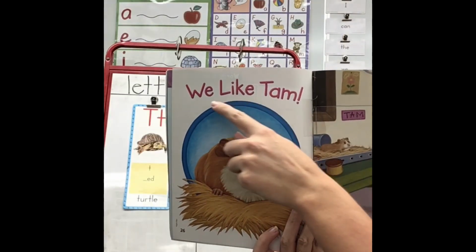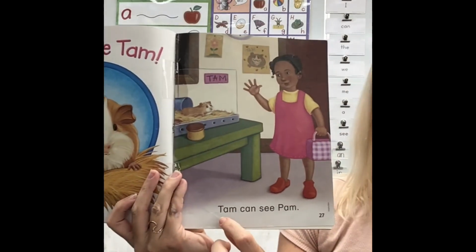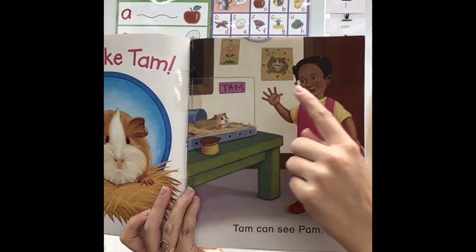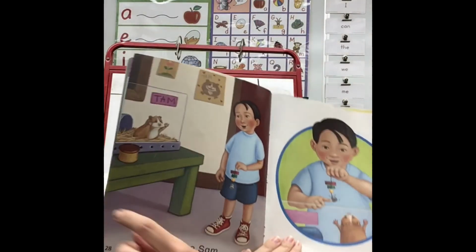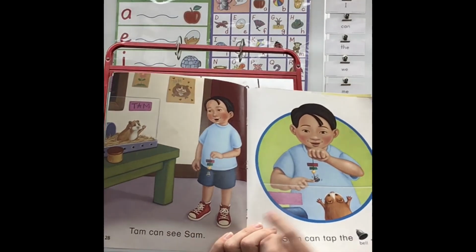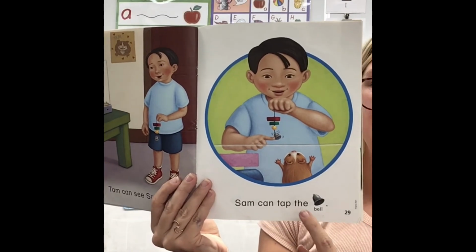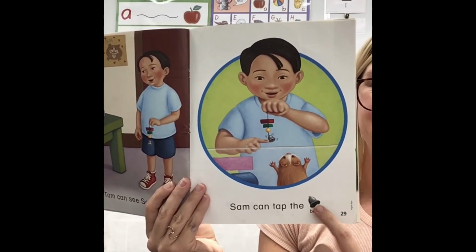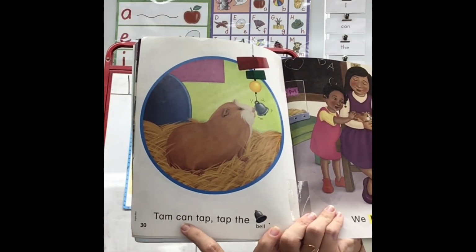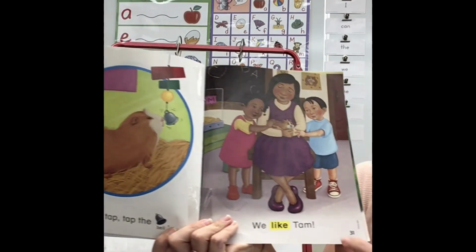Let's read a story with our new word like in it. This story is called We Like Tam. Here's Tam. Tam can see Pam. Tam can see Sam. Sam can tap the bell. Tam can tap the bell.